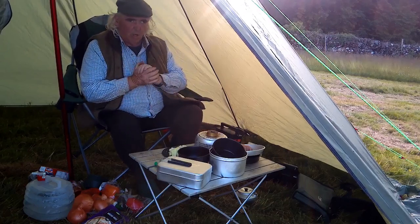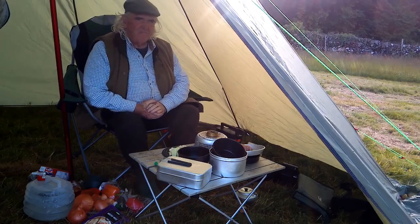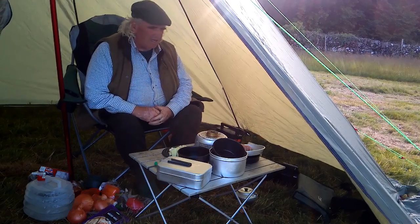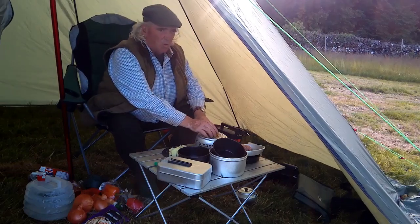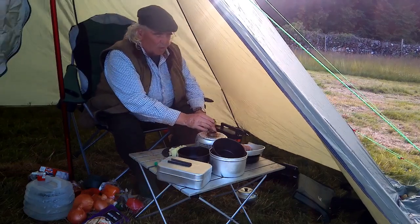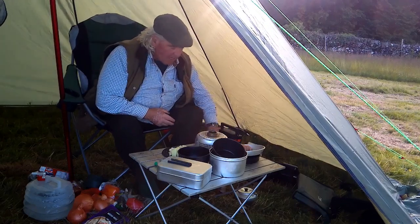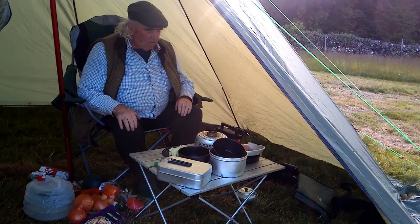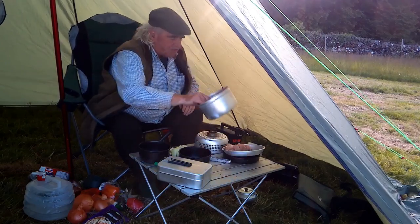Dinner time at long last. I've had nothing but bother. The camera will let me down again, but we'll go with what this is, and if it works, it works. If it doesn't, I'll just stay at the mum's side. Anyway, what we're going to do is use the Trangia again.